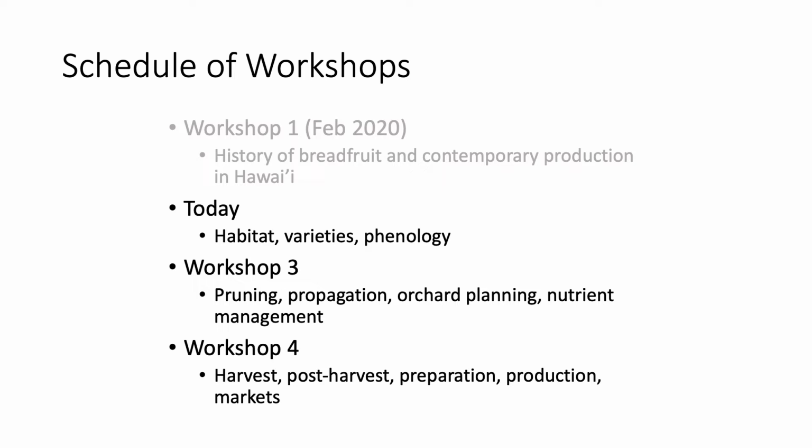So like I said, this is the second of 4 workshops in the series. We did hold the first workshop at Kahumana back in February of this year, and in that workshop we really focused on the history of breadfruit in the Pacific and specifically in Hawaii, as well as contemporary production, where we are in Hawaii and globally in terms of growing breadfruit markets and trends, things like that.